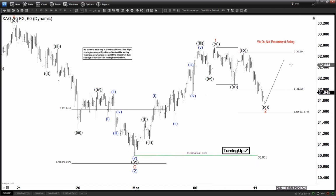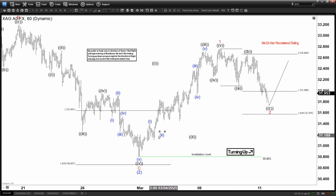Now, secondly, what about the alternate? Instead of rallying or bouncing from this area, what is the possible alternate here? Well, the other alternate I can think of is the following. You can count this as a 1 2 3 4 5 like this, and then you can count this as 1 2, this as 3 4, and then this as a 5, with divergence there. You can count this as an expanded flat like this.